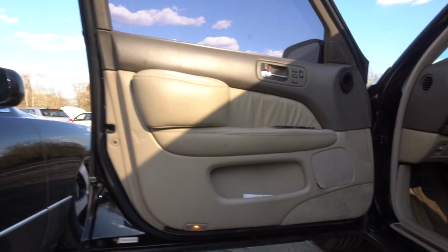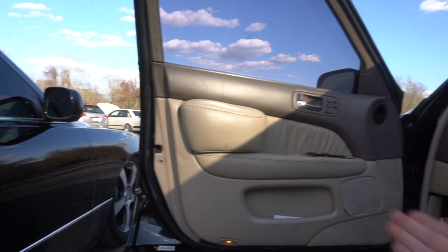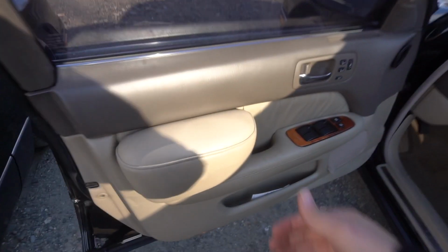This is something weird that I've also never seen. I don't know if this is a factory add-on or if a different shop did this, but this car has this weird door armrest that has been either added from the factory, like I said, or done by an aftermarket shop. But it is really interesting.